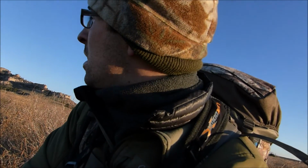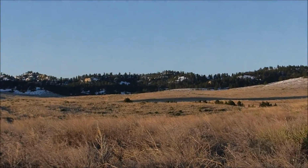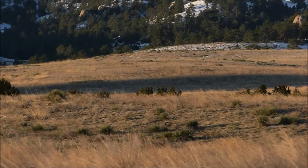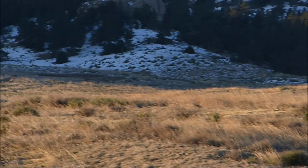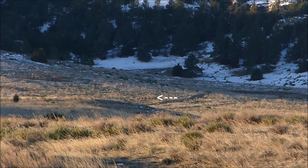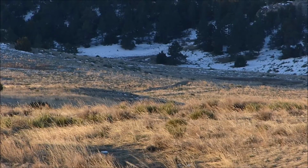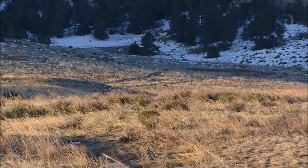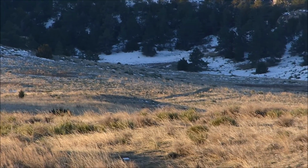Well, I'm about 60 yards from the vehicle and I just spotted, looks like 4 or 5 deer. See if I can zoom in on them. Let's see if I can find them again. Right there. Sorry, this is as far as I can zoom. There's a few moving in there. It's exciting. I believe they're mule deer.